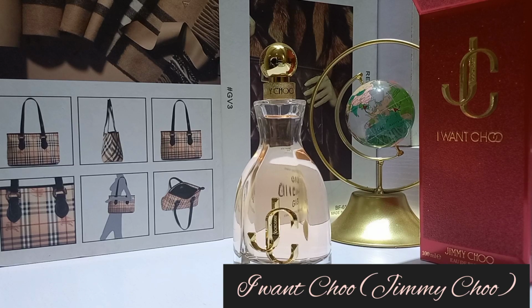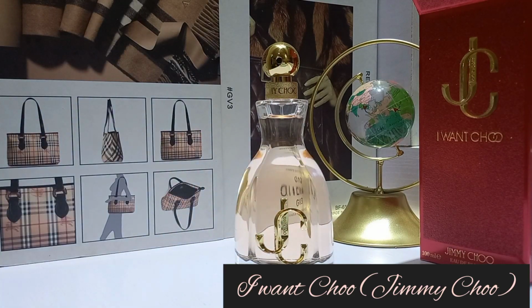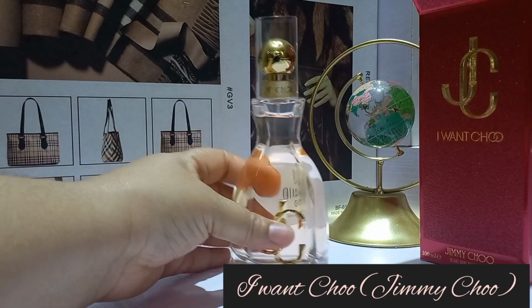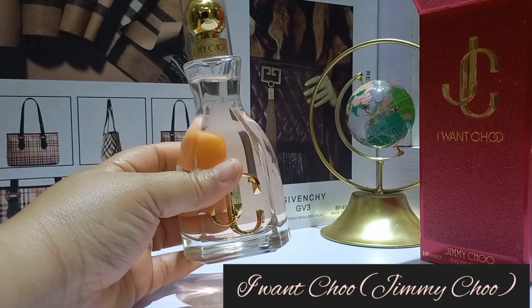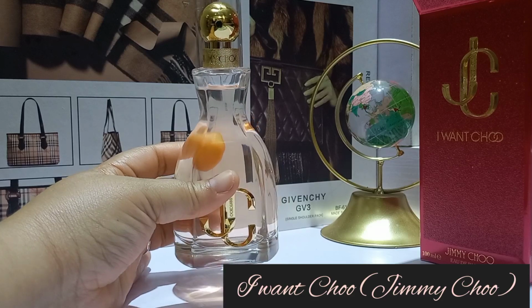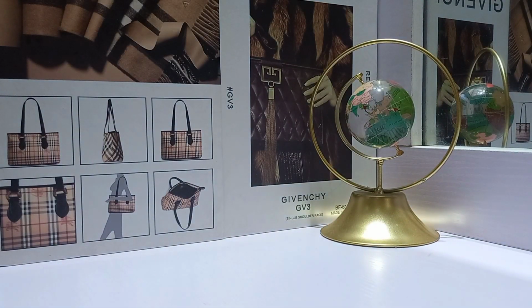Jimmy Choo is a house I haven't really explored. So this is my first Jimmy Choo perfume. And I wouldn't say that I'm disappointed with the first sniff. So let's see how it progresses. So that's I Want Choo by Jimmy Choo. Slightly powdery, sweet. Smells like Carolina Herrera Good Girl without the praline and tonka. I'm interested in seeing how this progresses. This is a beautiful fragrance. Alrighty. Let's go to the next one.